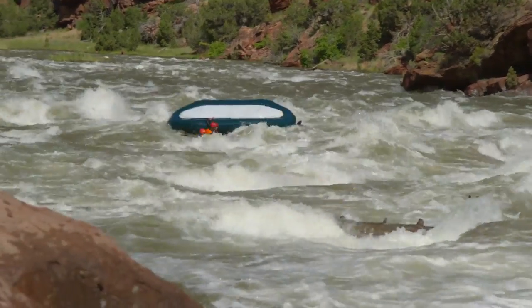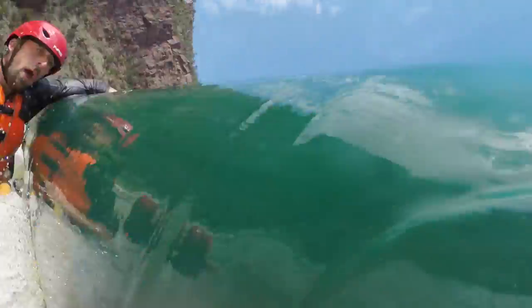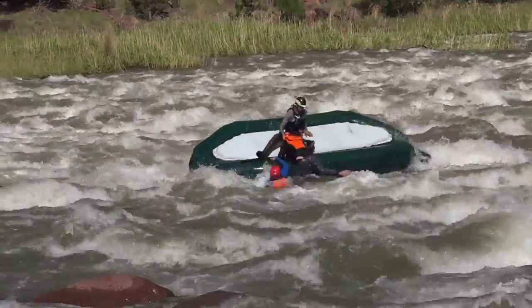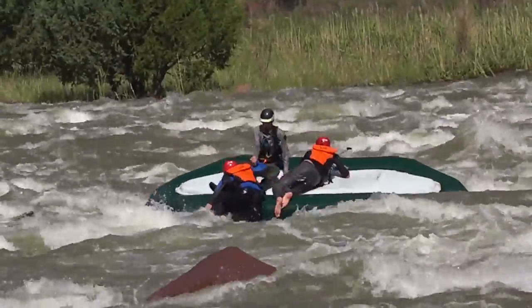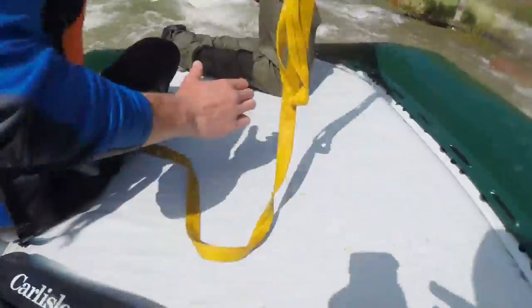It's cold and powerful. Miraculously, somehow, I've got a hand on the boat. And just like that, Tappan is already on top of the boat, pulling up Jack. At this point, we're just grabbing onto whatever we can. It's certainly not ideal, but riding on top of the raft is absolutely safer than being in the river. We're all good, boys, we're all good.